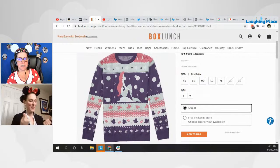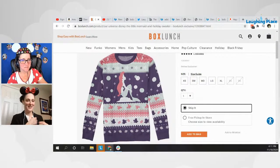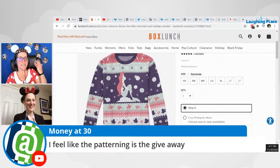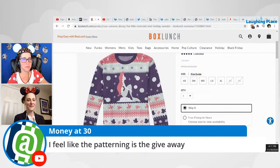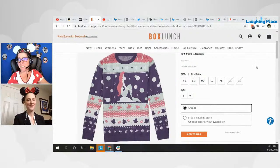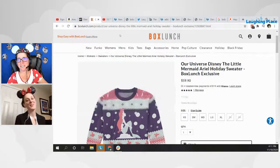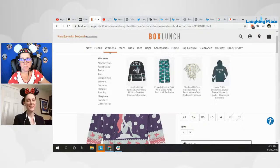Or really thick wool, and it's just itchy. It's the patterning. The patterning is what we would go by for it. But I was debating that because this one is listed as a holiday sweater as opposed to ugly Christmas. So I was like, where do we fall in with all that?